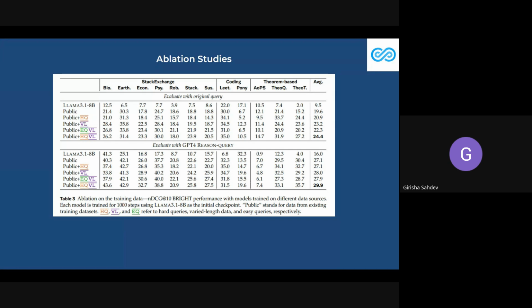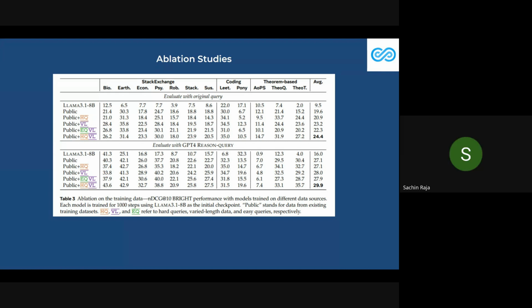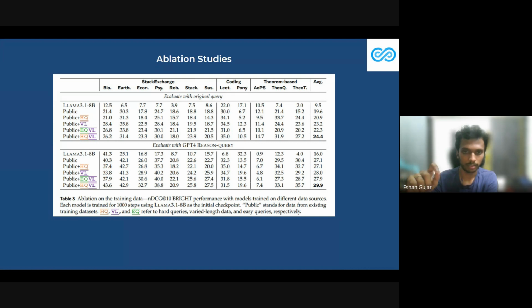Yeah. Okay. It's interesting कि coding and theorem-based questions में refining actually degrades the performance. That just means LeetCode, and yeah. But, I mean, yeah, that is true. Consistently, so I believe that should probably have to do with the hard queries that we're generating. ये जो डेल्टा आ रहा है, I believe ये डेल्टा मेजरली हार्ड क्वेरीज की वजह से आ रहा होगा.